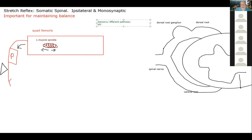Multipolar. Are the sensory neurons multipolar? Unipolar. Which one? Unipolar. Excellent. And when we have these unipolar sensory neurons, where are their cell bodies located? In the posterior gray horn? Not in the posterior gray horn. Where did we find the dorsal root ganglion? There you go.